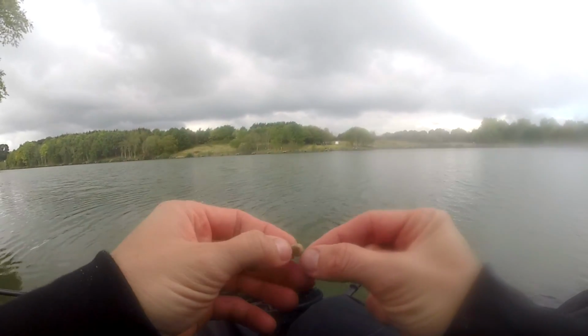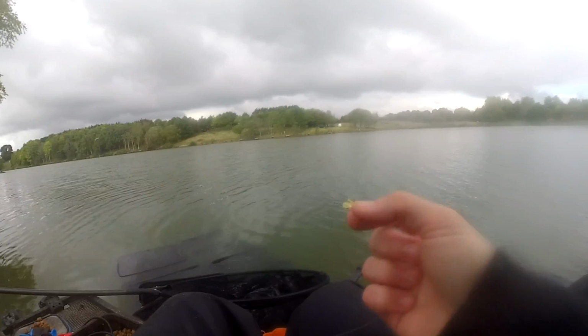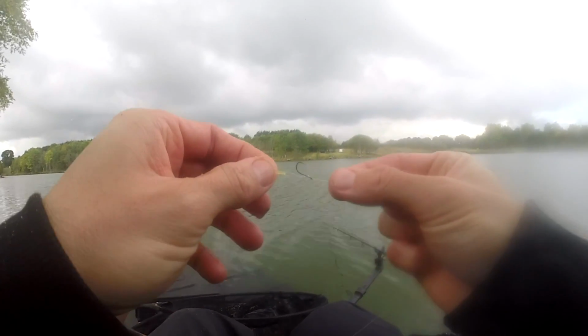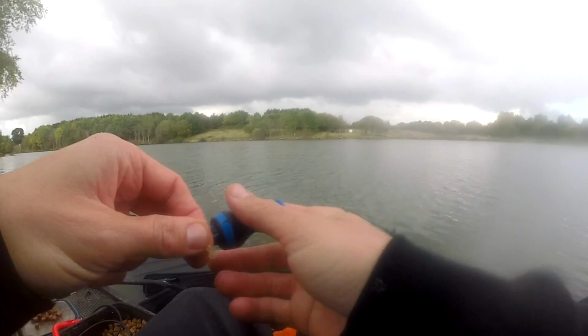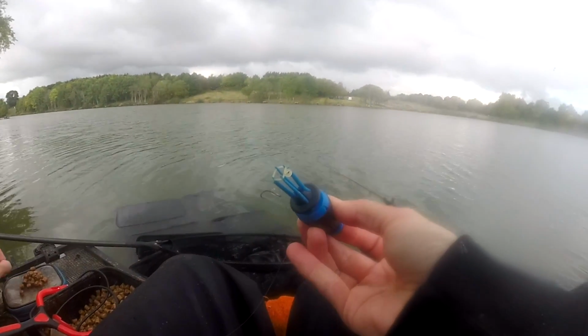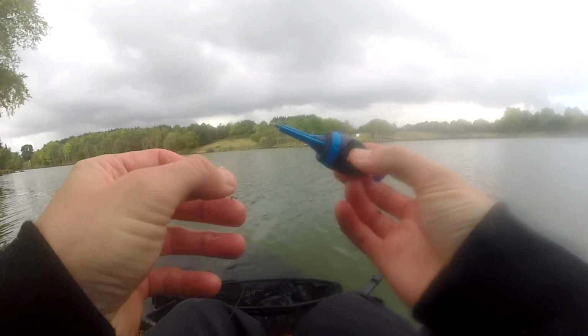So I've got a couple of different hook clamps set up. Because of the quick change bead, I can swap between them. So I've got this one here with a size 10 and two bands on it, so I can put a double pellet on. So obviously while I'm fishing, I can just try something that I do quite a bit.